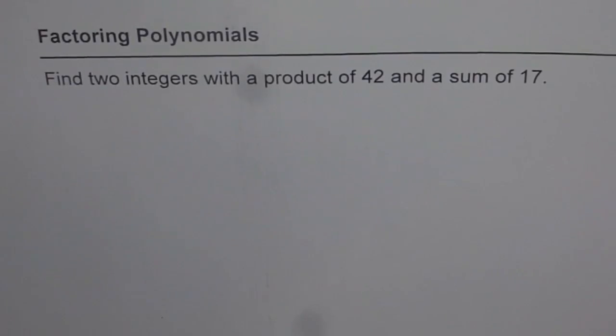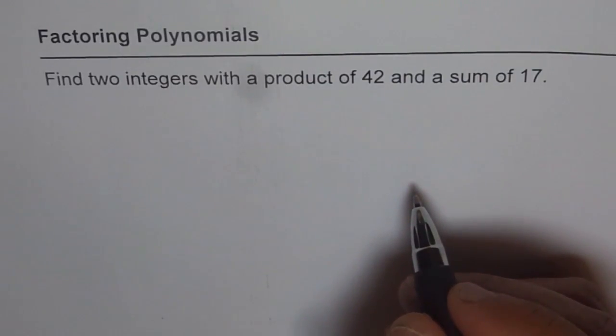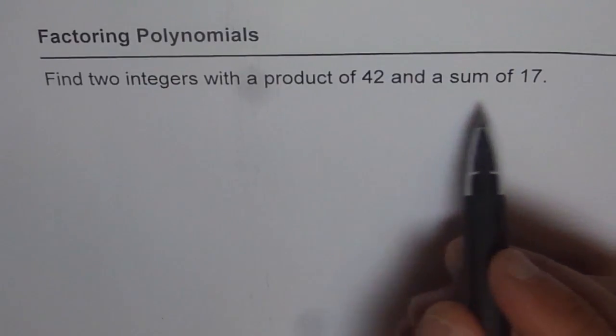Factoring polynomials. The question here is, find two integers with the product of 42 and a sum of 17. Now this strategy of finding two integers with product and sum is extremely important to factor any trinomial, right? So I'll show you a technique here, and we will use prime factorization or a factoring tree to figure out what should be there which can satisfy this condition.